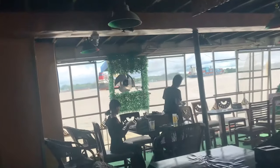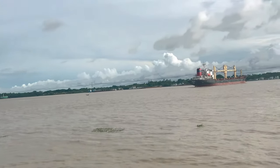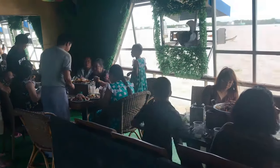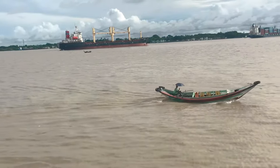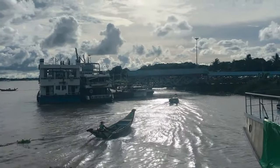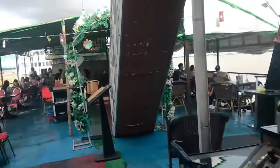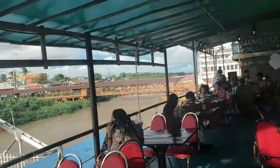This is the first floor. As you can see, people are enjoying sightseeing while eating food with friends and families. What a beautiful sightseeing. As you can see, people have already come here with friends and family. They are enjoying eating here.